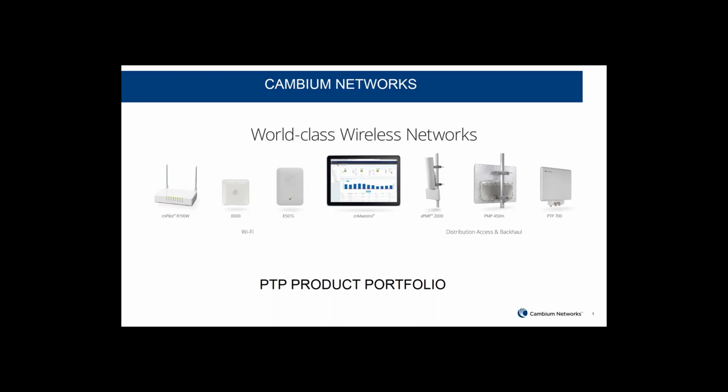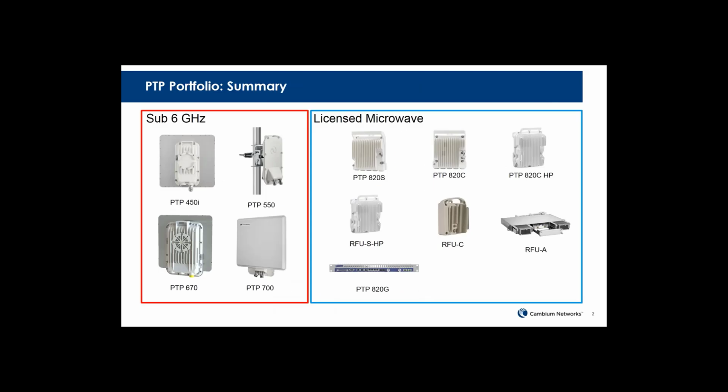I'm the product manager for the unlicensed PTP portfolio. Today we will be covering the high-level product portfolio for our sub 6 gigahertz products. As you can see in the slide here, the PTP portfolio can be divided into two main sections. One is the licensed microwave, which is 6 gigahertz and beyond, and the other is sub 6 gigahertz, which is the unlicensed portfolio, which mainly uses the 5 gig system.